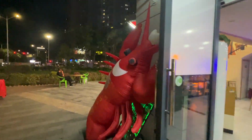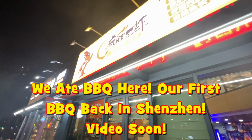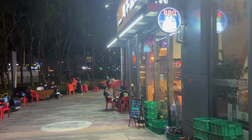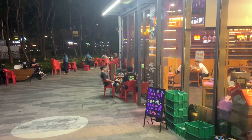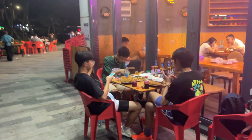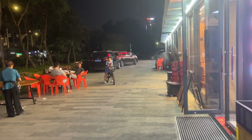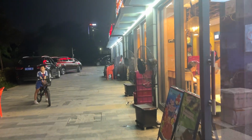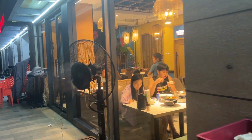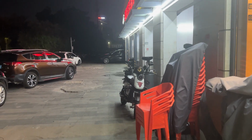Oh yes, and here's the little rock lobster shop that I found the other day. There it is. And this is what you get in China. You get people just sitting around, hanging out outside, eating big plates of noodles, drinking beer. They've got these nifty misting fans here that add a little bit of cold moisture in front of the fan so that you can sit outside without cooking.